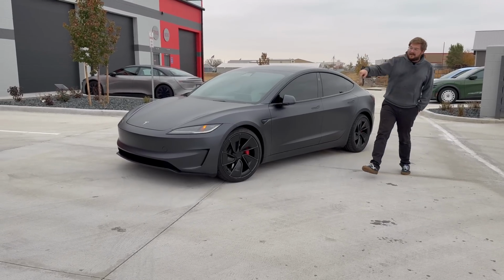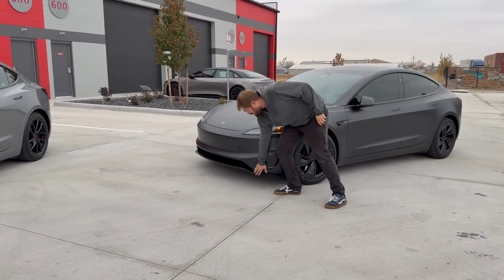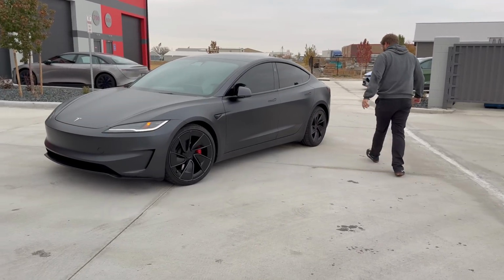And it has a completely different aero package than the standard cars. That's the biggest impact. You can see you have this lower splitter down here, a completely different rear diffuser. Come around the back, I'll show you.